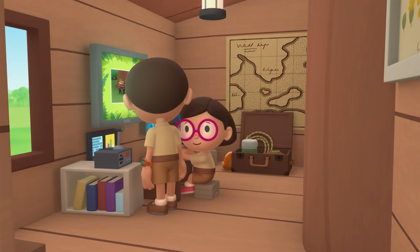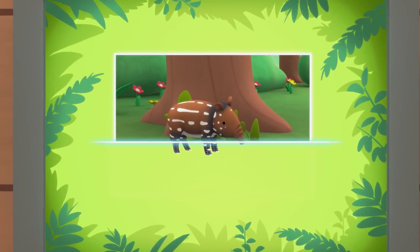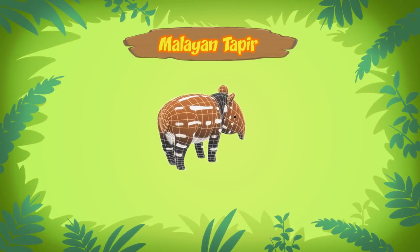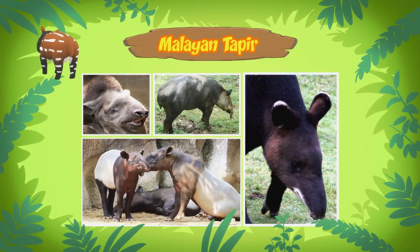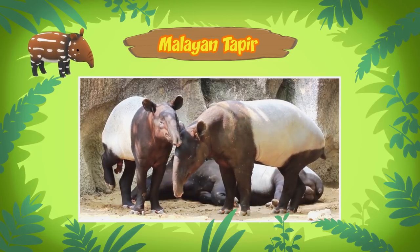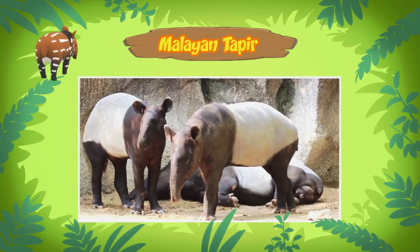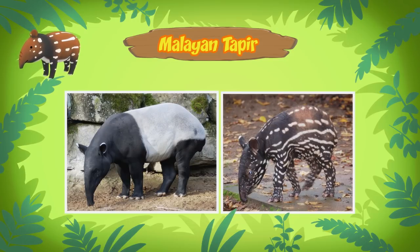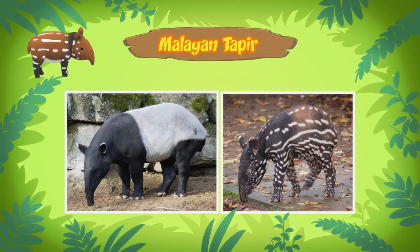Hi, Leo. The animal you found is a baby Malayan tapir, also known as an Asian tapir. A Malayan tapir? There are five different types of tapirs, but Malayan tapirs are the only tapirs found in Asia. Why does the baby tapir look so different from its mother? That's because the fur coat of the baby tapir acts as camouflage and helps it blend in with the forest floor. It makes it hard for other animals to hunt them.